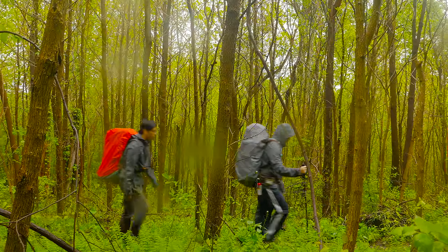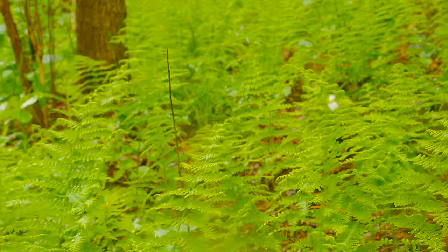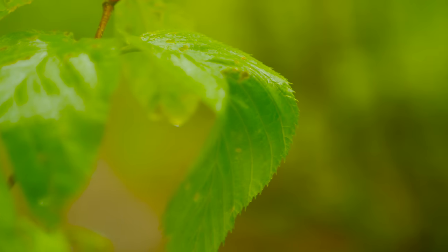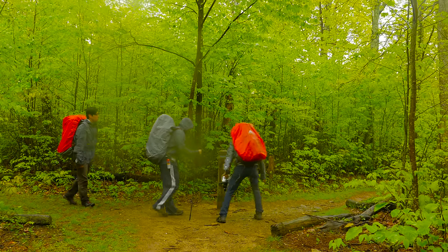For us, it's not just about seeing all of the sights, climbing the highest peak, or hiking the longest distance. Those are worthy pursuits, no doubt. But out here, you learn that there's more to it than that.